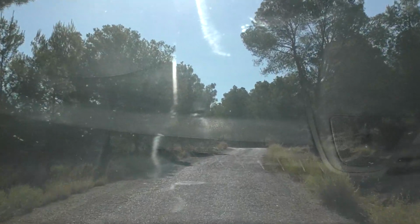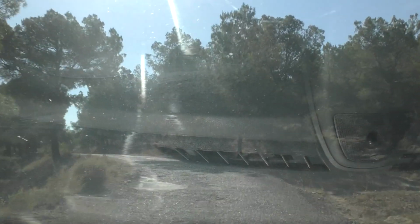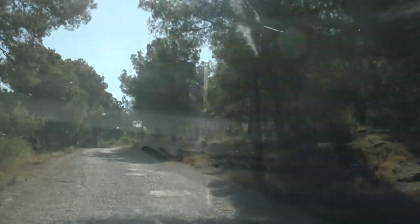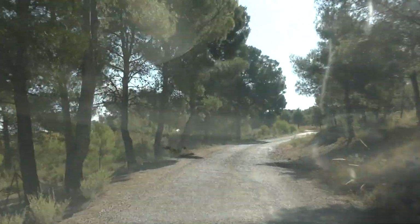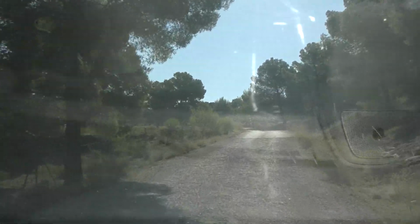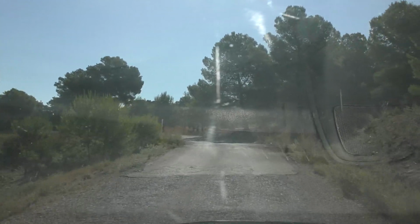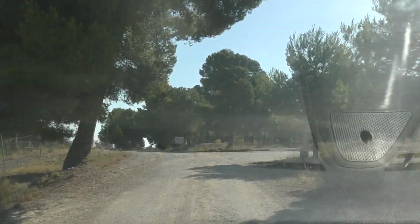Now this road, if you keep on this road, will take you down to the lake. Now, I was going to do a video taking you to that lake, but I've decided I'd take you to the viewpoint, because I did notice that for some reason they gated off the road. I don't know if that's anything to do with it being really hot at this time of year.